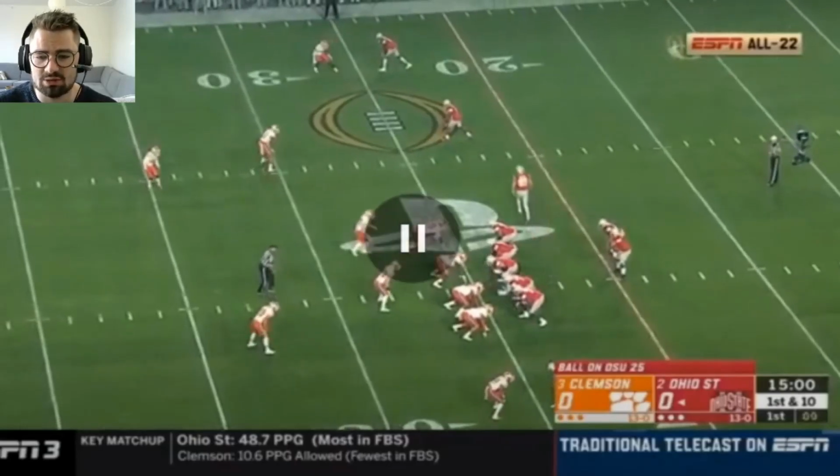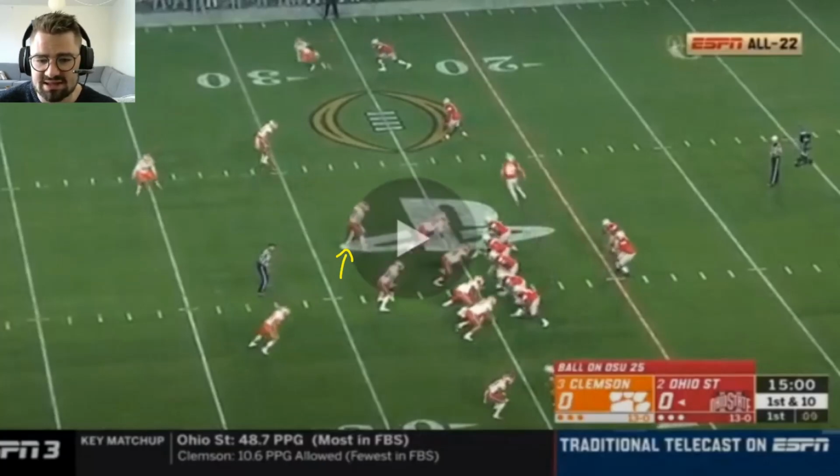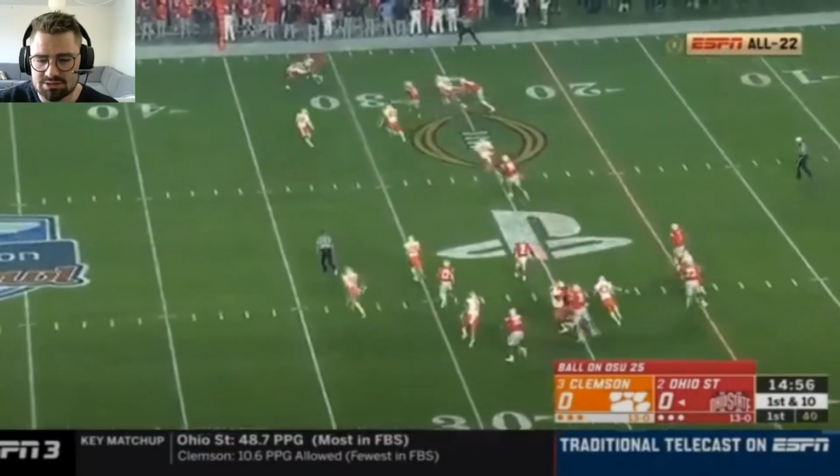K'Von Wallace going against Ohio State. First play here is a bubble screen to the number 2 receiver, and the tight end here is going to come up and block K'Von Wallace. And what you'd like to happen here is K'Von filling up the outside, which he does well. Good physicality on the tight end. You'd like this guy to fill in the night on the inside. Now this guy's taking steps backwards initially. That's why he's late to it. But K'Von does his part.